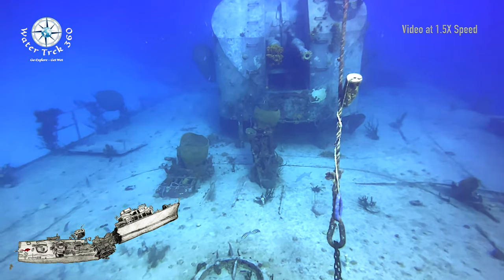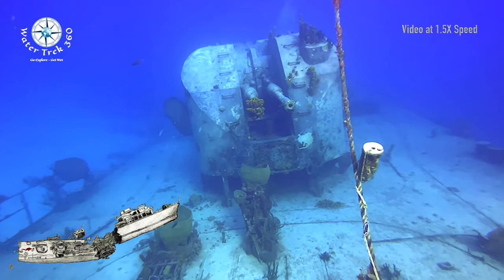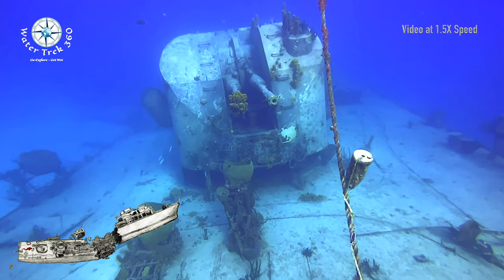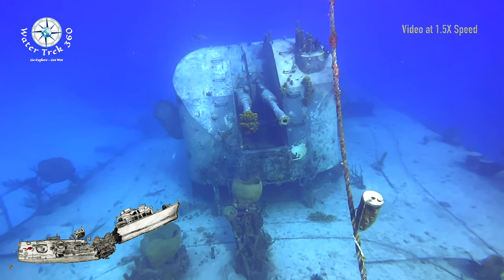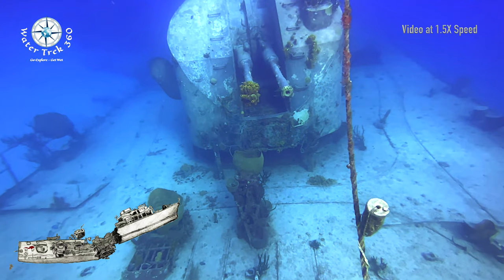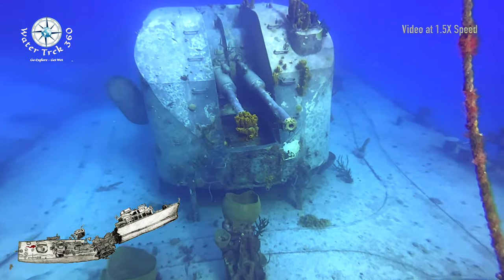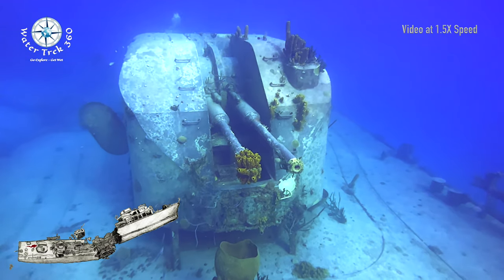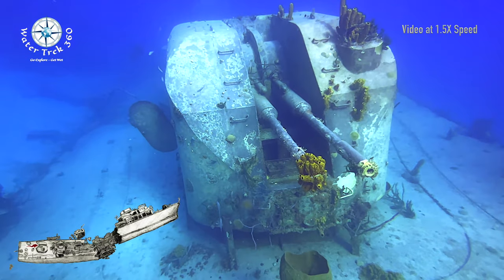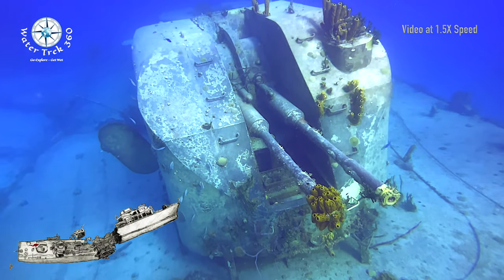There is a short debris field between the two larger portions. The stern section is the most popular due to its shallower depths and can get a bit overcrowded. The turret guns make for great photo ops and can get queued up with people waiting to take their turn. There are several places to penetrate the wreck, not only in the stern, but in the bow section as well. Please use caution and have the necessary training and experience before doing so.